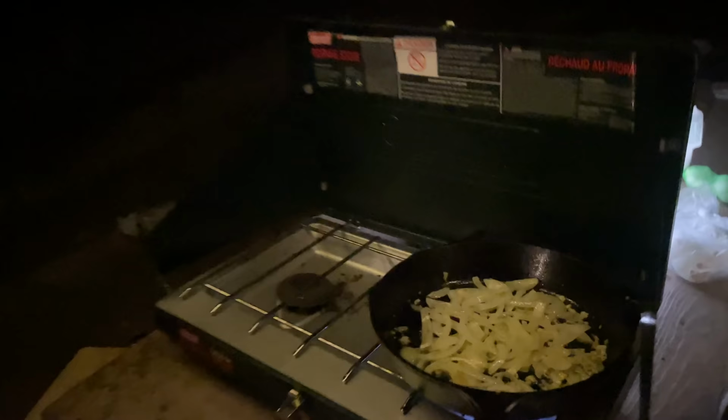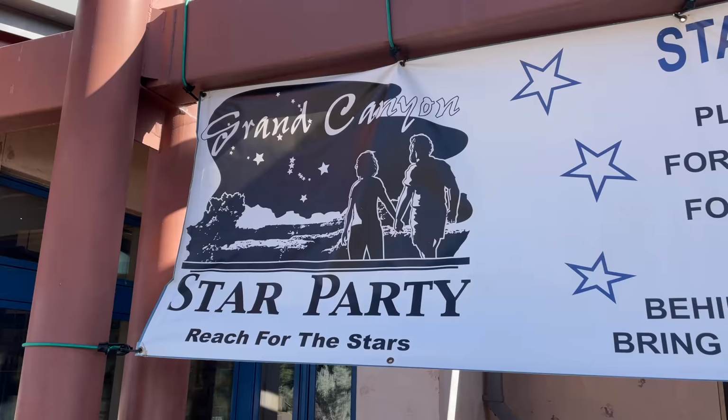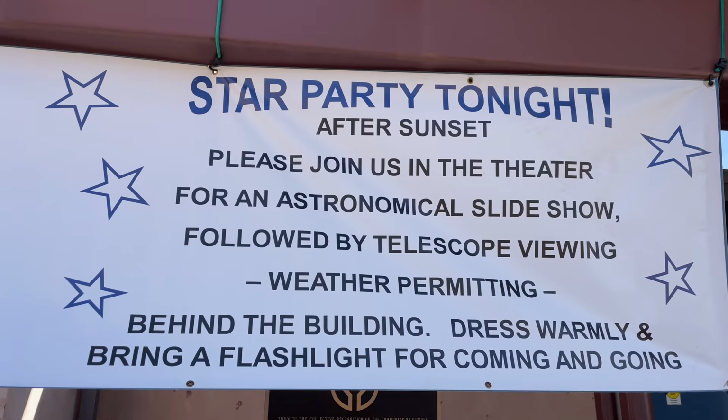Good morning. We just woke up. We are walking to the reservation office to get our campsite for one more night. And then we're gonna walk and go rent our bikes and then bike back to the van and get dinner. Not dinner, we're gonna make breakfast. So we were really tired last night and didn't end up making it to the star party, but we are going to go tonight. Great, we just rented our bikes.